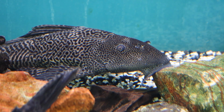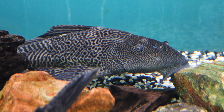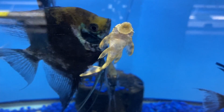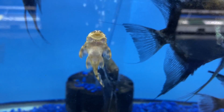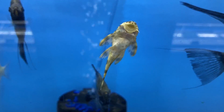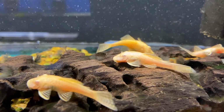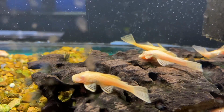Bristlenose plecos are one of those things to add to an aquarium to help keep your aquarium clean. But don't get them mixed up with the common pleco. The common pleco is a giant catfish that can't fit in most tanks and honestly doesn't do a great job cleaning algae. But the bristlenose pleco does a great job with algae, and they stay small enough to be kept in most home aquariums. These little mutant-looking things will not only clean your gravel by sucking the debris and algae off of them, but they'll also get up on the rocks, driftwood, and even plants. They're constantly working and they're super fun to watch.